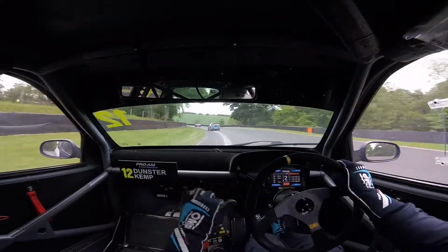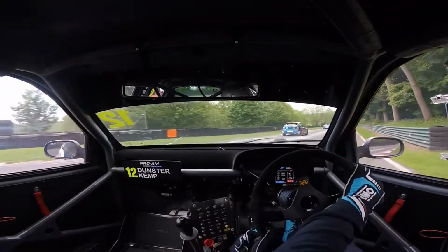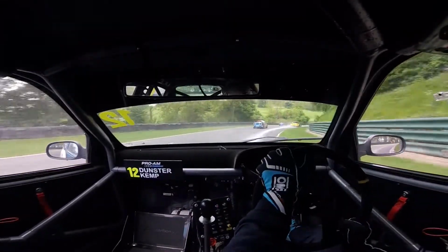So this is the end of that same lap. Use the remainder of that lap to catch up with these two cars. Now I think these are first and second place in Class D. I could be wrong though. There was a lot going on in this race for me to remember it all.